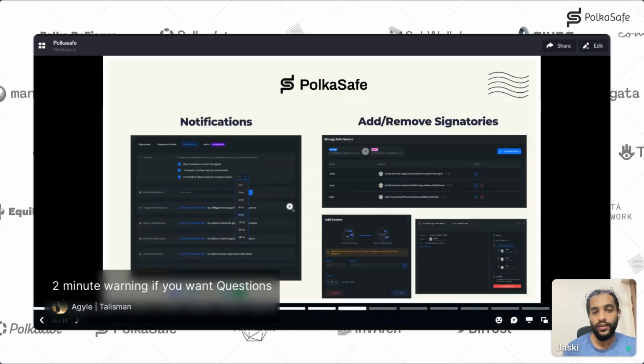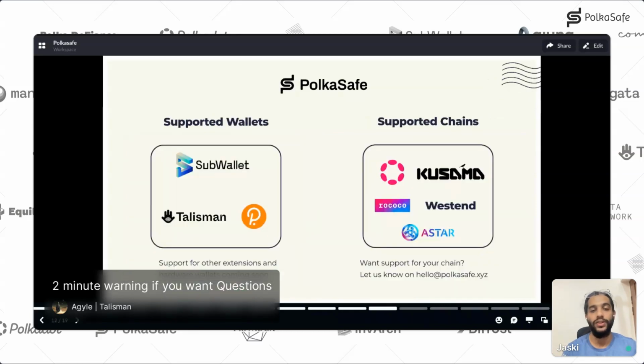Removing and adding signatories is very easy. You can see which signatories are there. You can simply, with the click of a button, add or remove signatories. It's a two-step process, but we have made sure that it's very intuitive to you as a user as well. So you see two transactions happening in queue, which ensures that things are added and removed.